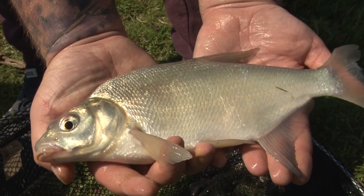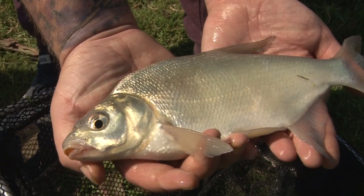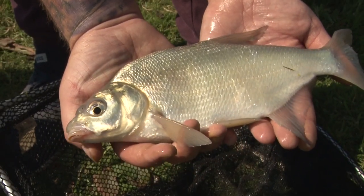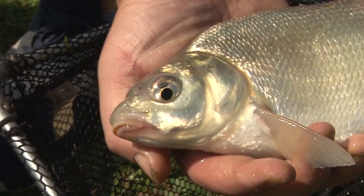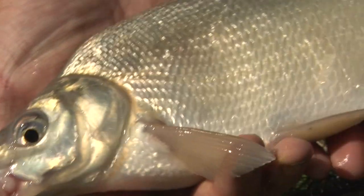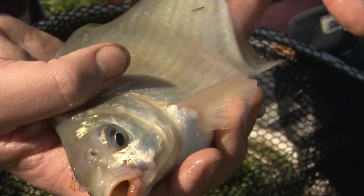And do they go to any size here, the bream? Yeah, they get a lot bigger than this. So fours, you get 4 pounds? Yeah, easily. There's easily a lot bigger fish in here. Obviously after those tench, but it's a welcome sight, any sort of fish is.